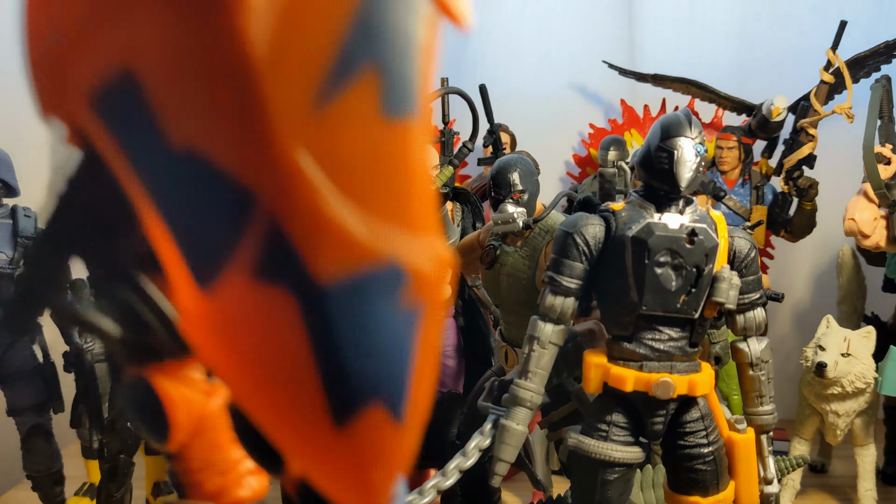We then have Roadblock at the back here, which I think was a 2021 release, except that I didn't get him until this year, when they sort of restocked again and I managed to get him finally. So I think he's a 2021 figure, still a dope figure.